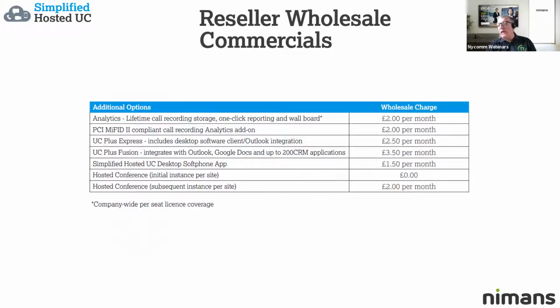UC Plus Express and Fusion, again, monthly rental on a per user basis. It doesn't have to be everybody, but it's on a per user basis. So either $250 or $350 a month. And the UC Desktop softphone app is an extra $150 per month if you want to use that.